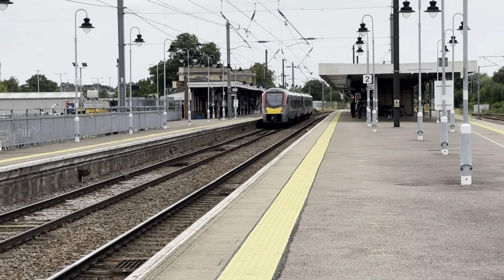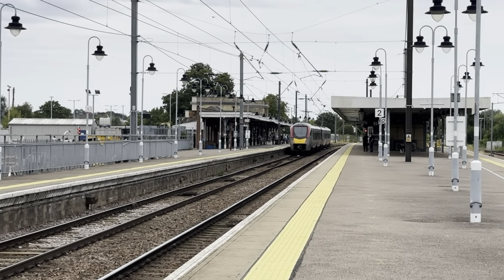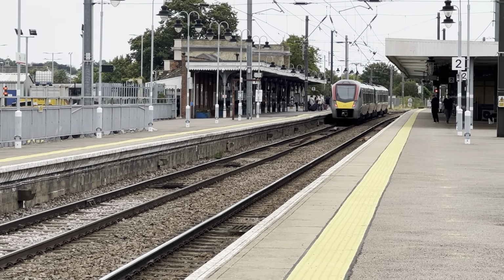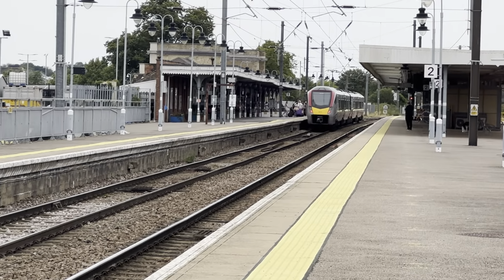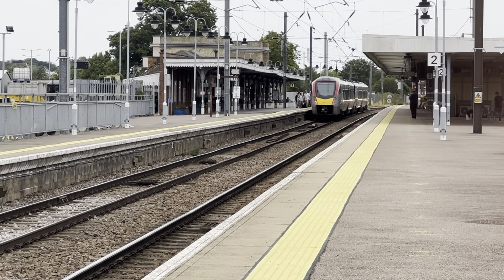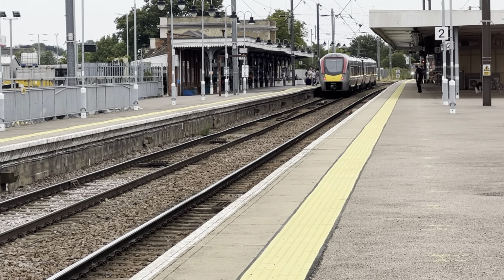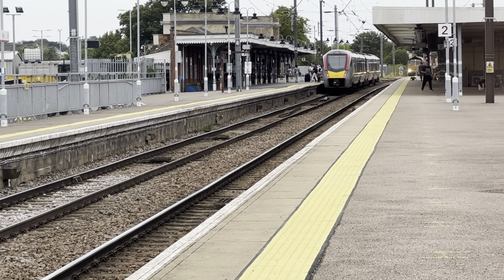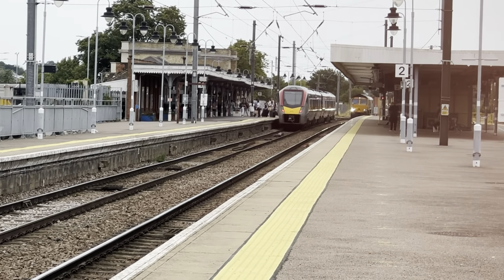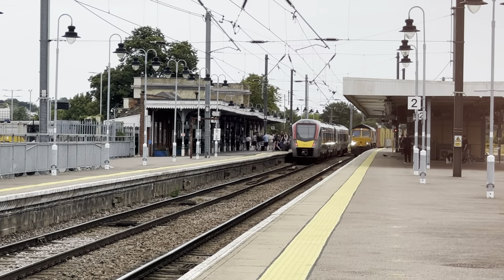Legend driver just then. I was not expecting that time, but there you go. It's also about to come through now, another GBRF 66 working a container train heading from Hamsall GBRF to Felixstowe North GBRF. The previous one was heading from Felixstowe North GBRF to Birch Coppice GBRF.